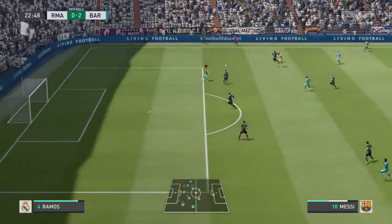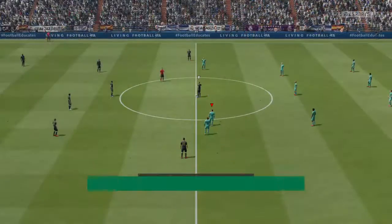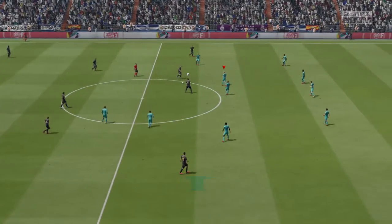Good vision. Just to finish it off now. Messi! And there it is! Barcelona very quickly into their stride today. They're doing brilliantly.